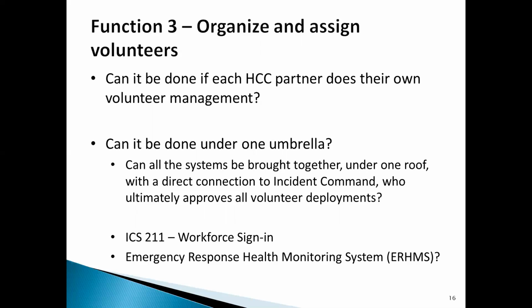So think of it like this. Can all the systems be brought together under one roof with a direct connection to incident command, who ultimately will approve all volunteer deployments? There are a couple of systems to track this. One of those is the traditional ICS forms, the 211, which is the workforce sign-in, or an online system called ERMS, Emergency Response Health Monitoring System.